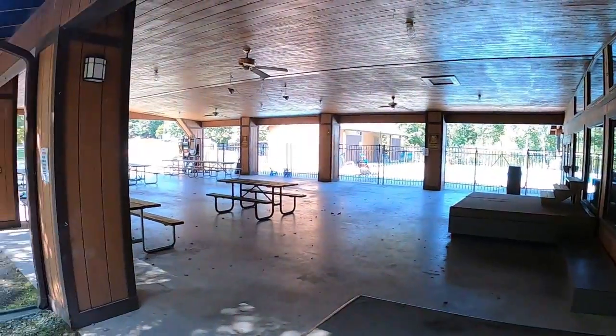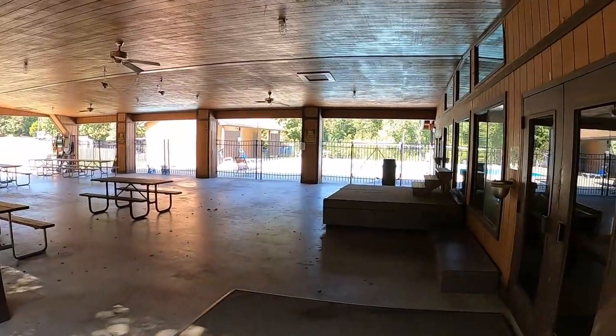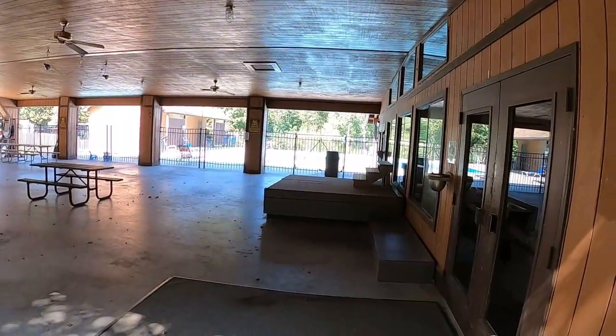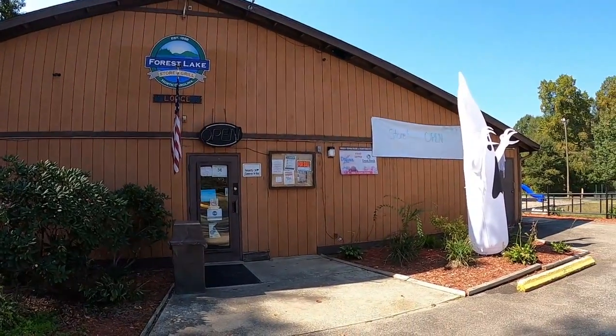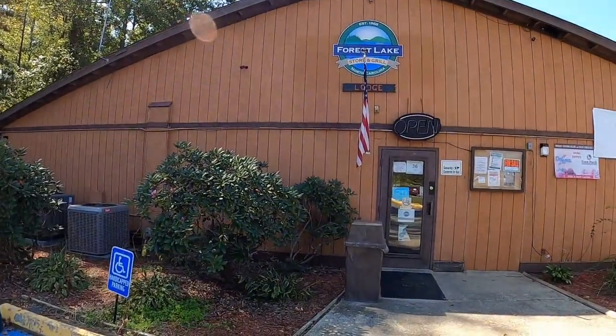Here's the back of the lounge area where you can come out and eat from the indoor restaurant, or they have different live events going on out here at points as well. So this is the lounge. This is where your store, your restaurant, and your game room live. And we will go in there and walk around.